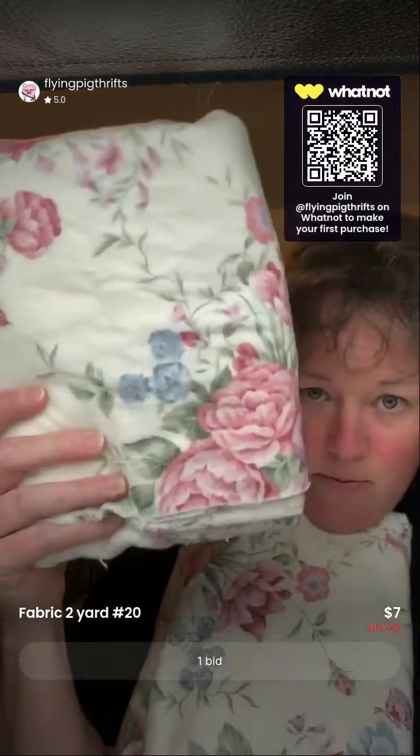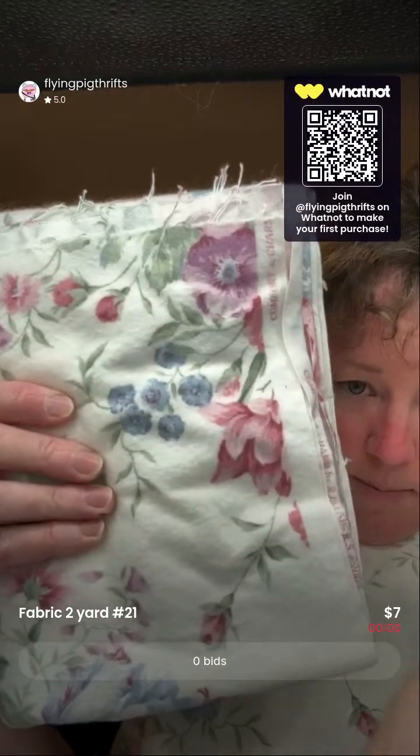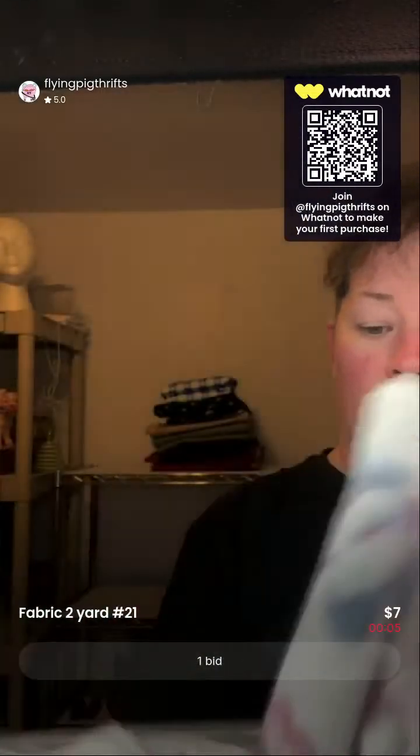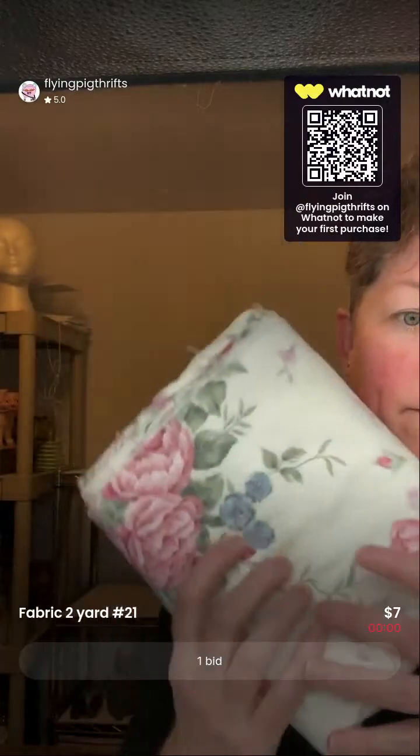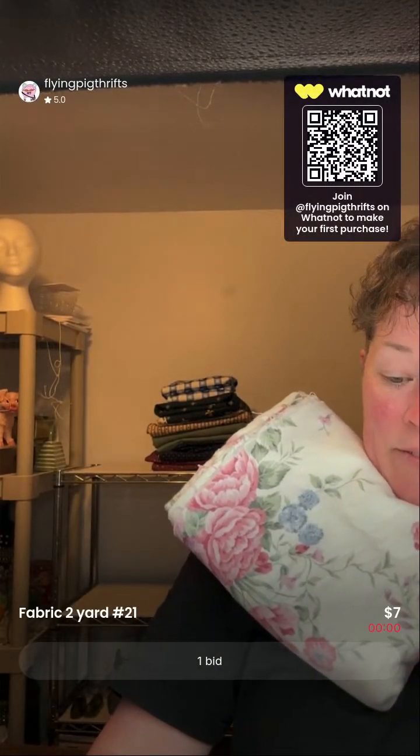There we go. Vintage Chick's going to get that. And if you would like another one, I have another one. Now, this one's been washed, but it's the same pattern. This one is, but still nice. And Vintage Chick's going to get that one too. Don't mind me hugging your fabric. That adds 5%. Oh, thank you, Judy. I appreciate that.